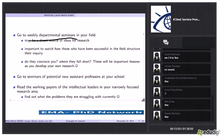So you watch how these experts or people who have been very successful in this area structure the questions. You ask yourself, is it really relevant? Do they convince me? Is there something they fall short of? These are very good ingredients that will help you develop your own research. So you try to listen to how they present the ideas, and what is lacking. This will help mold you into becoming a better researcher and also obtaining very good ideas.